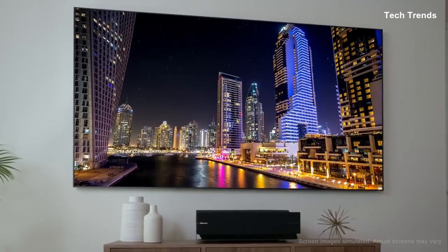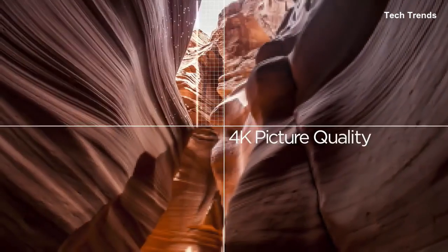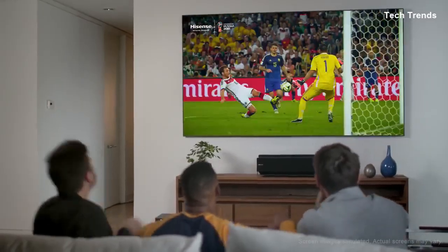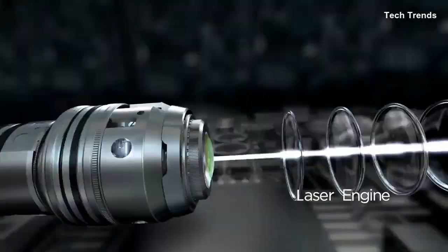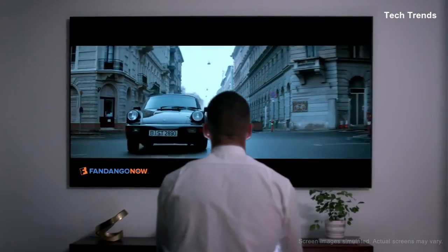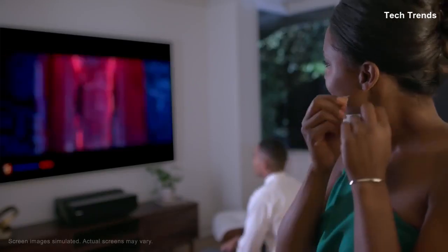It's time to rethink TV. Introducing the Hisense 100-inch laser 4K smart TV. The high-resolution 4K experience means sports and movies come to life on the big screen. The Hisense 4K smart laser TV will draw you in with rich and expansive colors, movie theater quality entertainment, available in any room of your home.